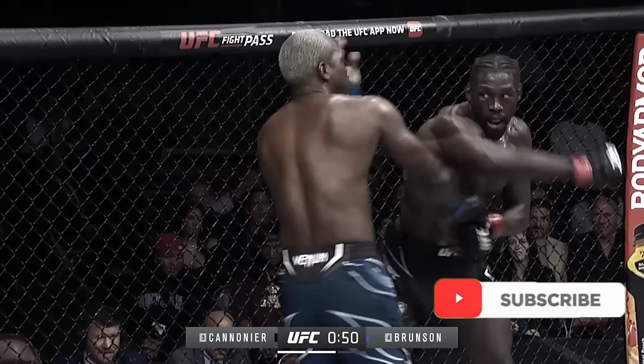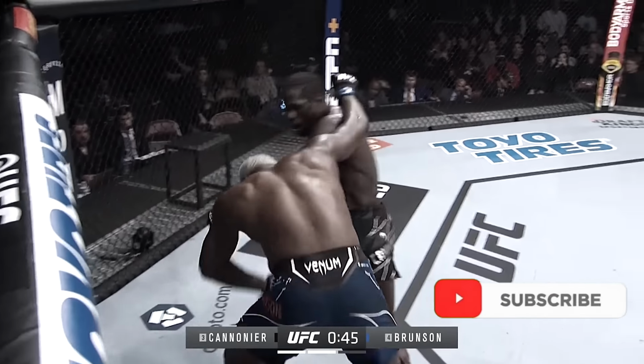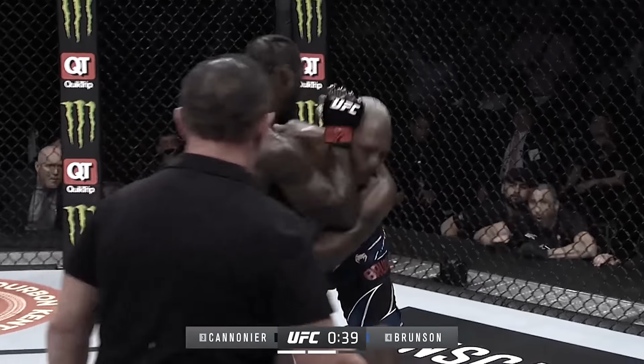and Jared is defending his own. What is it? Oh. He heard bad. Brunson arms out. Seriously, one way legs now. Wait for a good body kick from Cannonier. Just missed with the right hand. Feels like the beginning of the end.